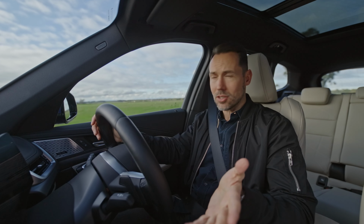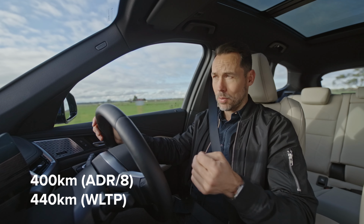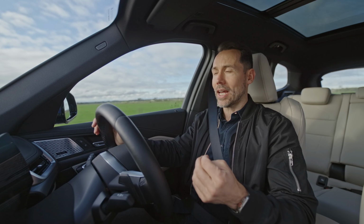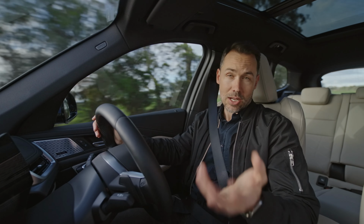So really, in terms of range anxiety, I mean, it's got a total of about 400 or maybe 440 WLTP rated range. So, you know, I wouldn't be too anxious about driving far and running out of charge, especially if you plug it in at nighttime.